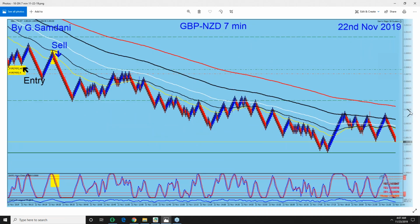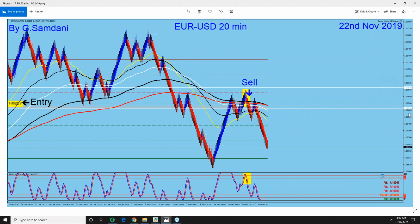And then Pound NZD, not a big trade, but something. The sell order here, a beautiful entry though, and the system is just amazing. And then Euro USD also went down because of the euro weakness. So it's a nice trade to the downside here. But of all 3 pound trades I took, 2 are still running, Pound Yen and Pound USD.